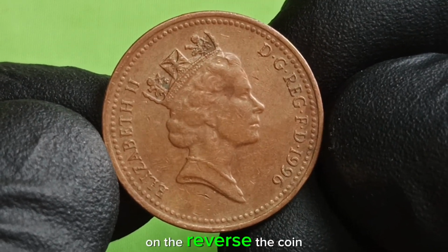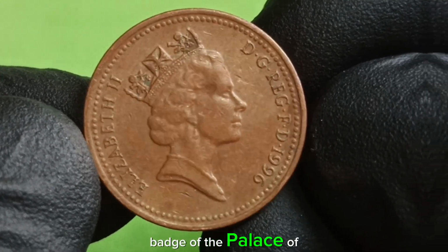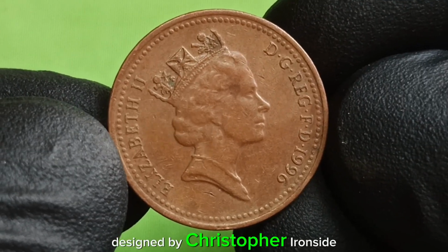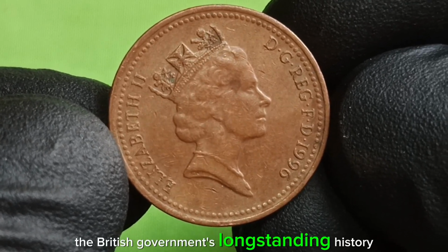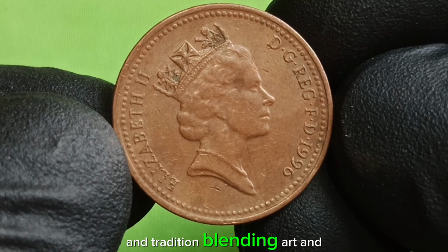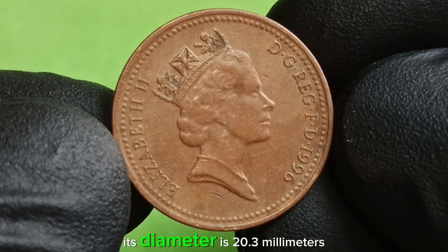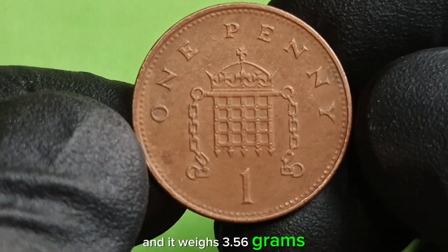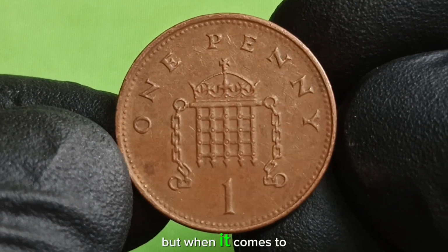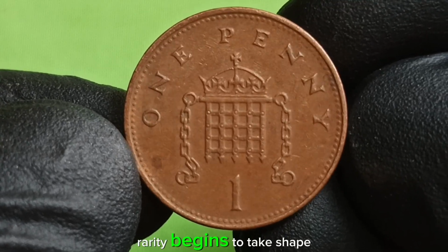On the reverse, the coin features the crowned portcullis, a traditional heraldic badge of the Palace of Westminster, designed by Christopher Ironside. The design perfectly captures the British government's long-standing history and tradition, blending art and authority into a single copper-plated steel disc. Its diameter is 20.3 millimeters, and it weighs 3.56 grams, standard specs. But when it comes to the specific minting year and circulation condition, rarity begins to take shape.